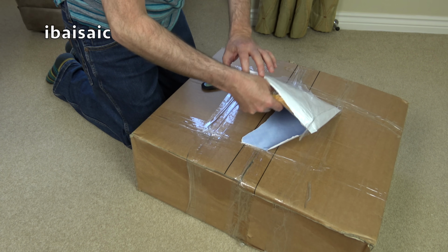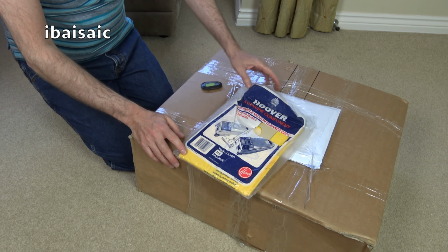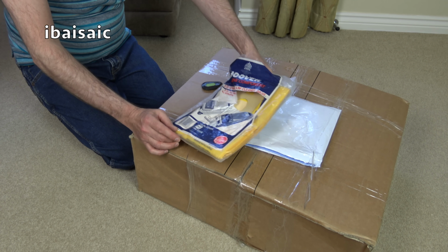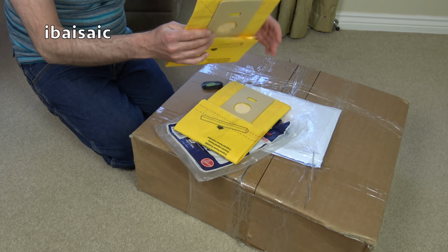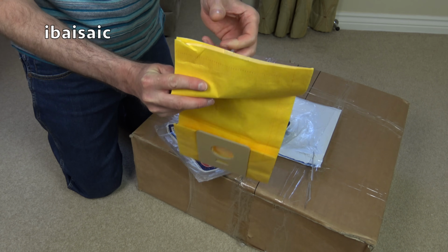Ah, yes. Here we go, and I think what the seller probably did was boxed it all up and then forgot to put the bags in, so I had to put them on the top. There's some genuine bags for this Hoover Sensotronic. These are the original type bags that would have been supplied when this machine was in the shops, this yellow colour, twin-skinned.